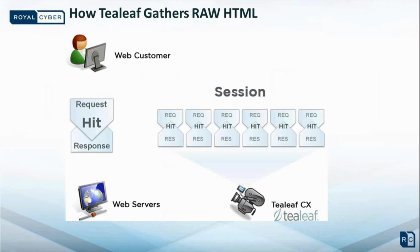Tealeaf would not only capture the request but also the response. By request, I mean, suppose a user enters some search term. This would be captured by Tealeaf, and the web server would respond to this request. That would be the response. So a request and response pair would be a hit, and these hits would be captured by Tealeaf and recorded in the sessions. When you replay the sessions, you can view these request-response pairs, which are known as a hit.